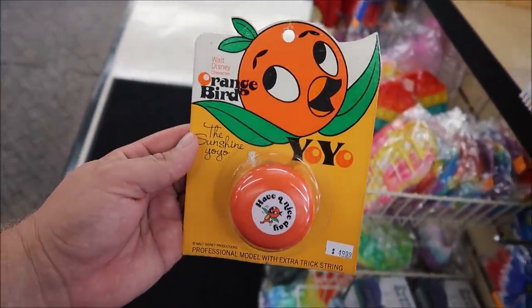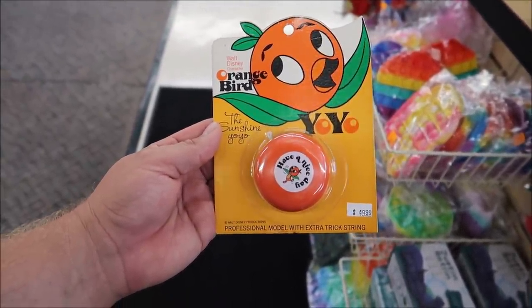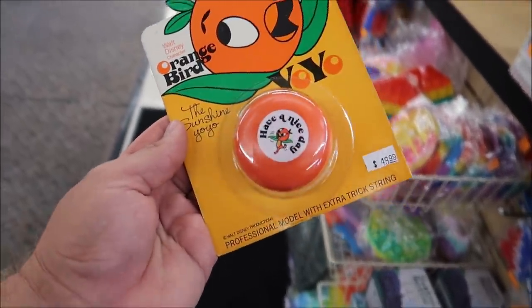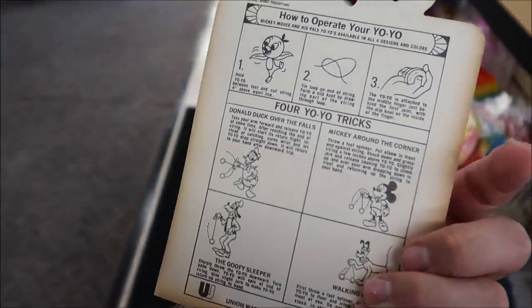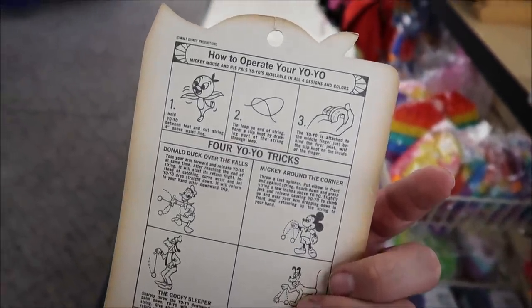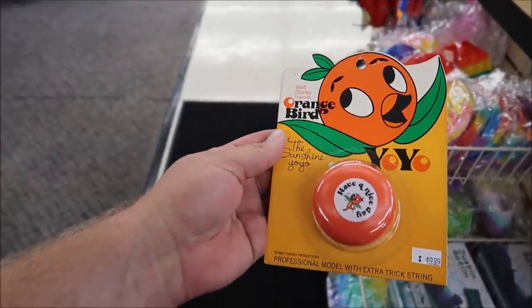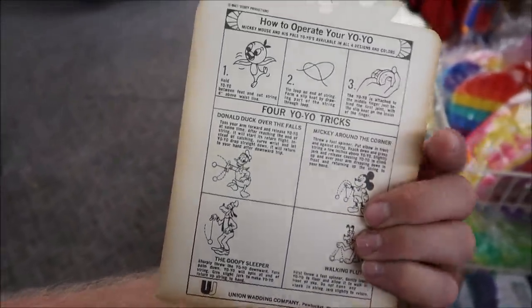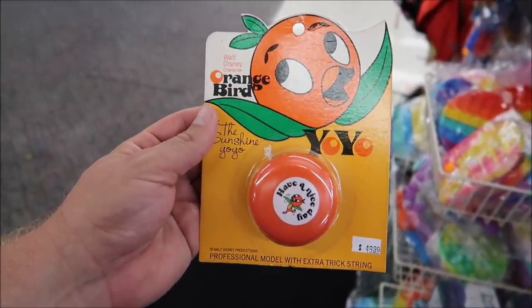Take a look at this right here. A Walt Disney Orange Bird Yo-Yo. This is so amazing. Professionally modeled with extra thick string. Extra thick string. Have a nice day. This is really cool. How to operate your yo-yo. This is really awesome. I don't know when this was from. I would say maybe the 80s. Maybe. I don't know. But I love it. $49.99. This is really unique.